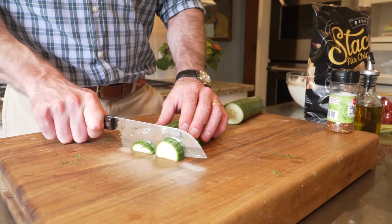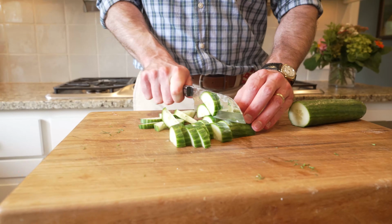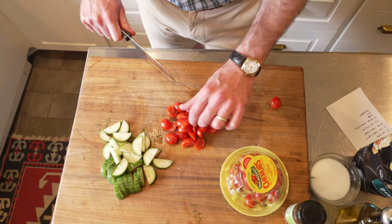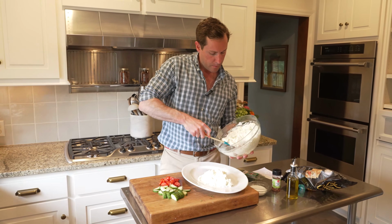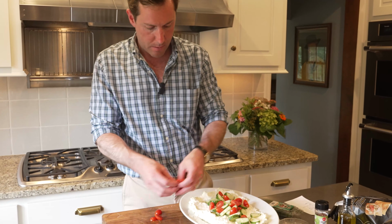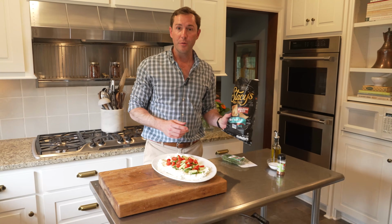All right, we're going to slice half a cucumber. Half a cup of cherry tomatoes. So now we're going to assemble it. Spread the cheese on a platter, and then top with sliced cucumbers and cherry tomatoes. Drizzle with a little bit of olive oil. And I serve with pita chips.